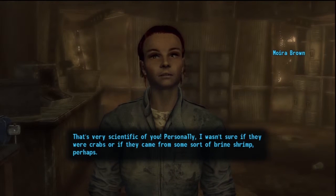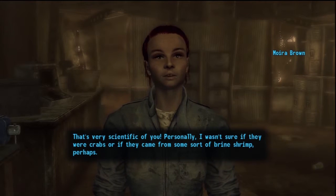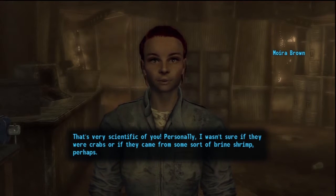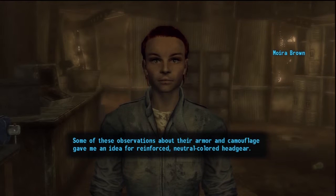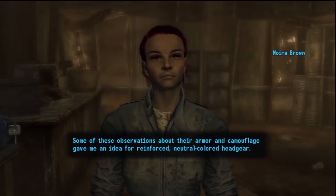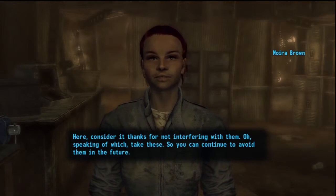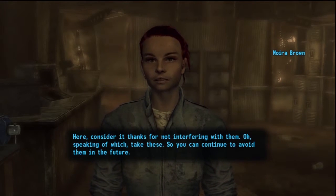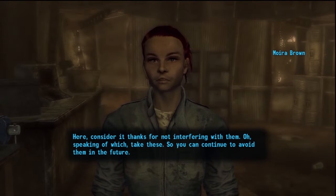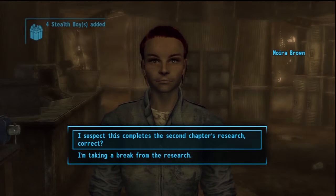That's very scientific of you. Personally, I wasn't sure if they were crabs or if they came from some sort of brine shrimp, perhaps. Some of these observations about their armor and camouflage gave me an idea for reinforced, neutral-colored headgear. Here, consider it thanks for not interfering with them. Oh, speaking of which, take these, so you can continue to avoid them in the future.